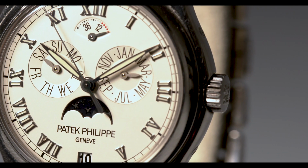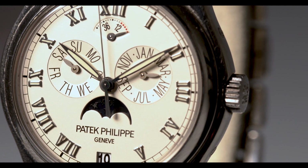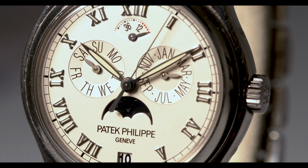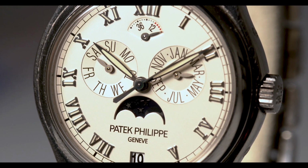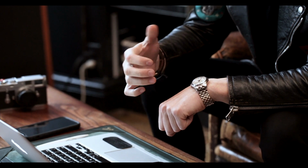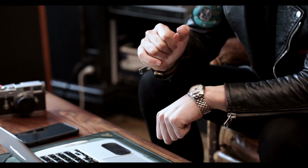So the dial of the Patek 5036 features a really balanced design while displaying a wide array of features and complications. The moon phase is located at the 6 o'clock position, and the date is directly under it. I like the incorporation of the date at the 6 o'clock. I think it's nice, I think it's balanced. Moon phase and date at 6 o'clock, and then you have a power reserve at the 12 o'clock position.